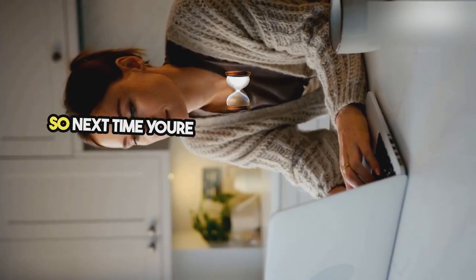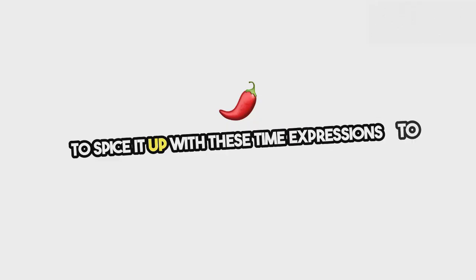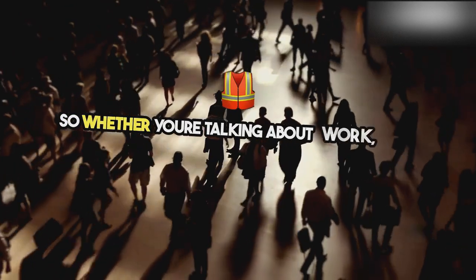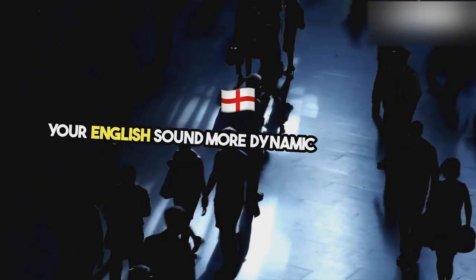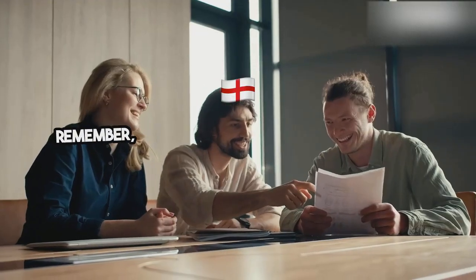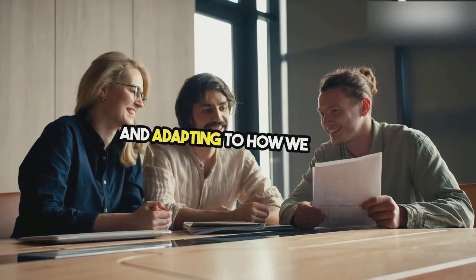So, next time you're using the present continuous, remember to spice it up with these time expressions to add depth and clarity to your communication. Whether you're talking about work, study, or daily life, incorporating these time expressions can make your English sound more dynamic and engaging. Remember, English is a living language, always evolving and adapting to how we use it.